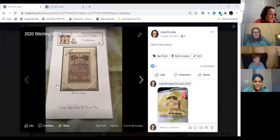All right. Well, I've already started on this. As I said, I had time to map it out. So my Beach Cottage is my B.